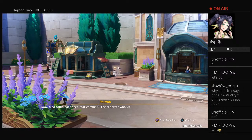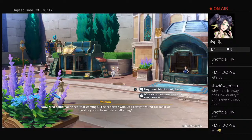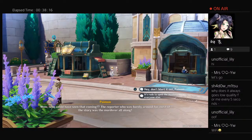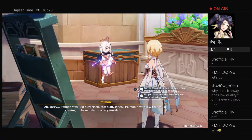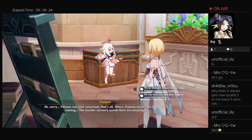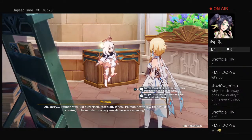Wow! Who could have seen that coming? The reporter who was barely around for most of the story was the murderer all along! Sorry. Paimon was just surprised, that's all. Paimon never saw that twist coming. The murder mystery novels here are amazing!